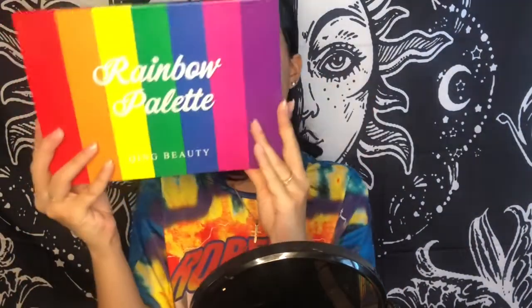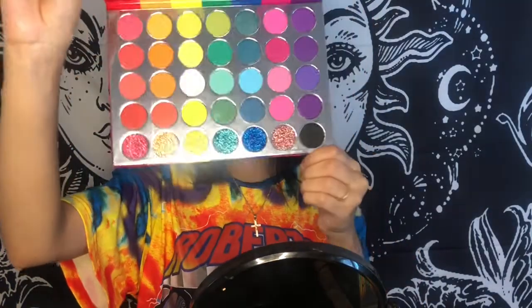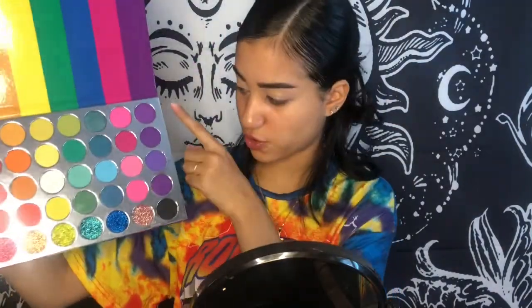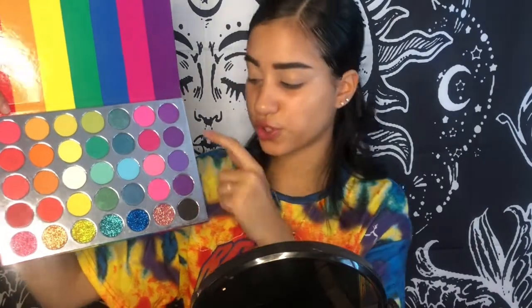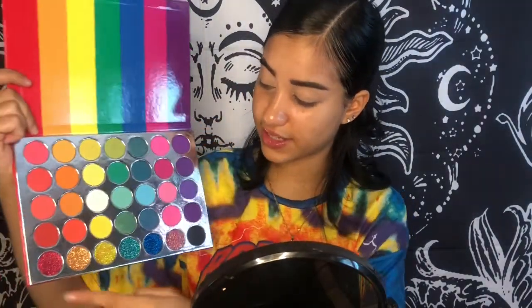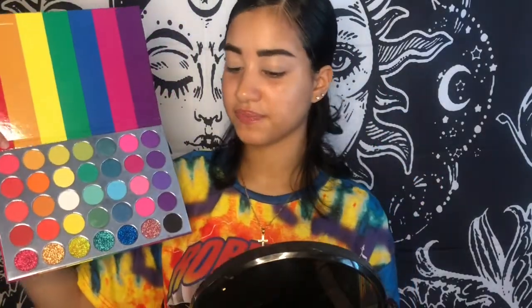And the second palette I'm going to be using is the Rainbow palette by Qing Beauty. This is the packaging, and this is the packaging as well, and then this is the inside of it. It's cute, it's beautiful. And I've noticed that if you guys don't know where to start with your colors, they have it going from lighter to darker, and it even has the glitters to match. Basically the same glitters that are in this palette are in here, so you technically do not have to go running into the store and get this palette.